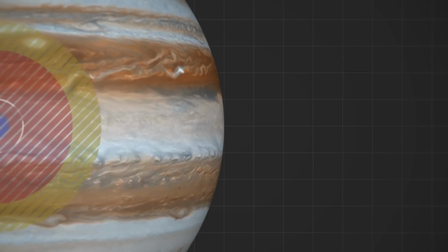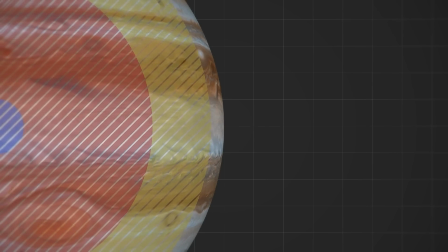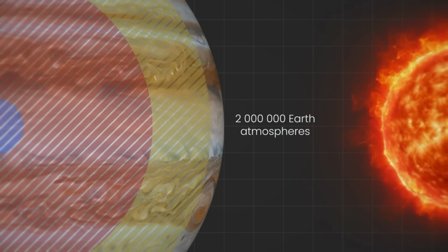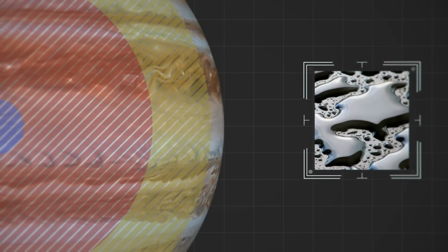Some 10 hours later, your body finally hits the central part of Jupiter, which is thought to be composed of metallic hydrogen. There, the temperatures are higher than the surface of the Sun, and pressures reach about 2 million Earth atmospheres. The atmosphere is so dense, it turns metallic hydrogen into a liquid.